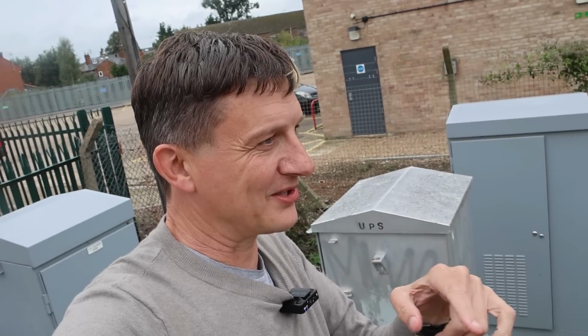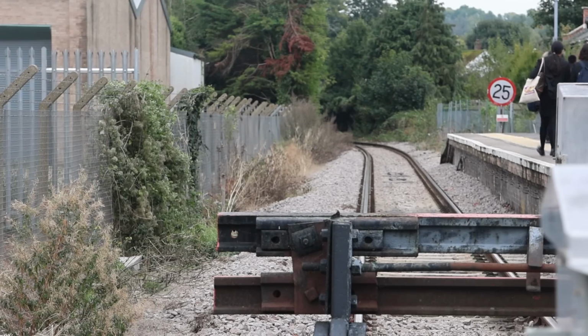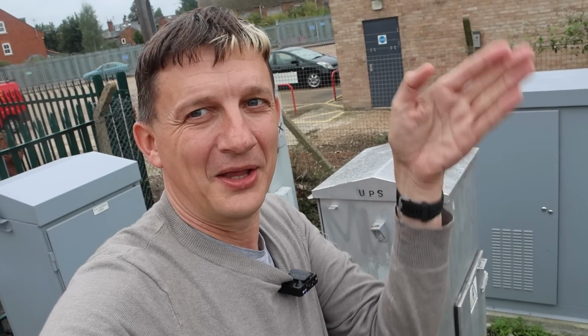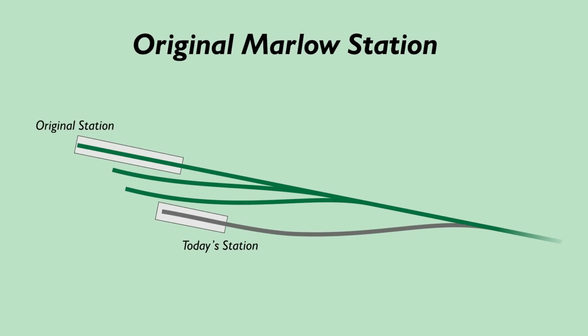And just chatting to Mark, just to say that where the passenger platform is now is actually where the old coal yard, the coal alignment, is now the passenger alignment. The actual passenger line used to curve off from the trees through these warehouses and down to where that old platform was.